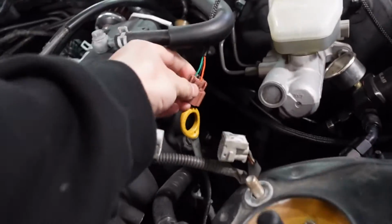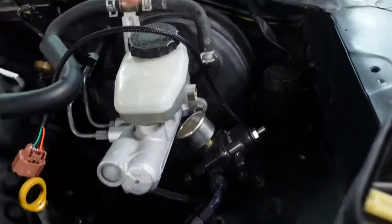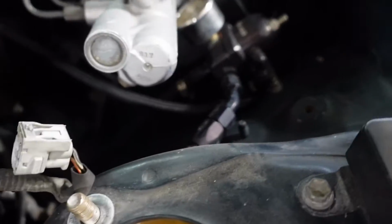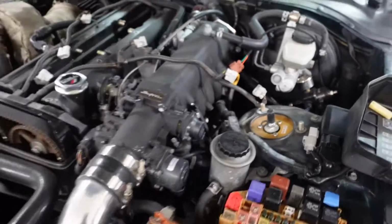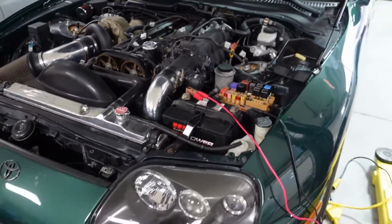So I just crimped this. It's just TXL wiring, which is obviously better than OEM. Sleeved it, ran it down through the car there. Going to run it to the other side. I'm going to mount it down there somewhere, because right there is a fuel pressure regulator. So yeah, almost done here. Very basic setup. There isn't a whole lot to really show you guys, but I do love this car.